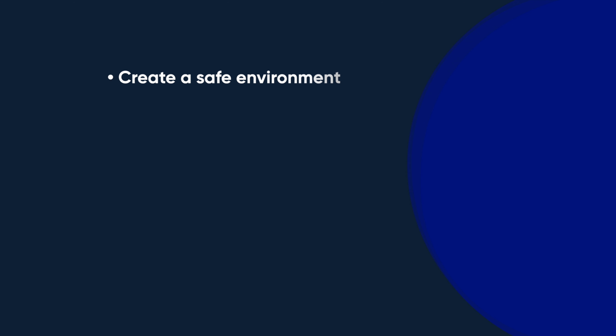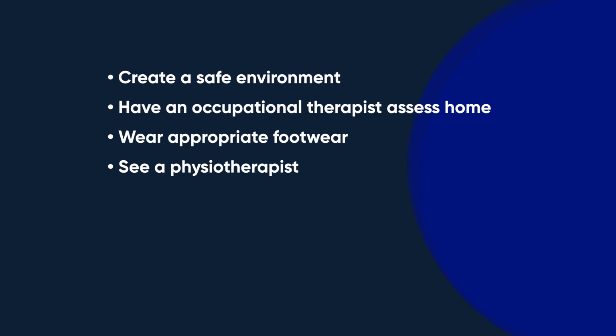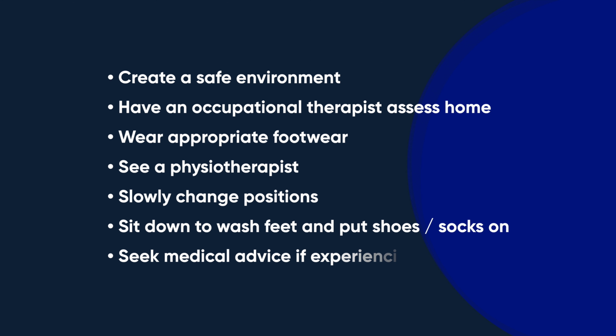Create a safe environment and have an occupational therapist assess your home for hazards. Wear supportive and correctly fitted footwear. See a physiotherapist for advice on exercise, strengthening and balance, or prescription of mobility aids. Slowly change positions, lying to sitting and sitting to standing. Sit down to wash your feet and put on shoes and socks. If experiencing dizziness, seek medical advice to assess for any reversible cause and review of your medications.